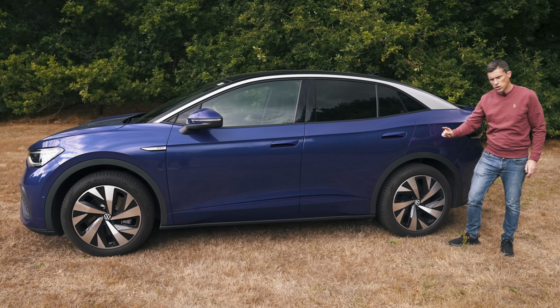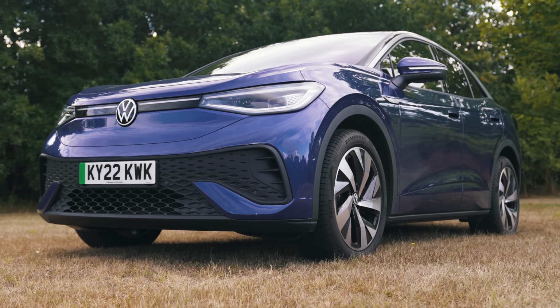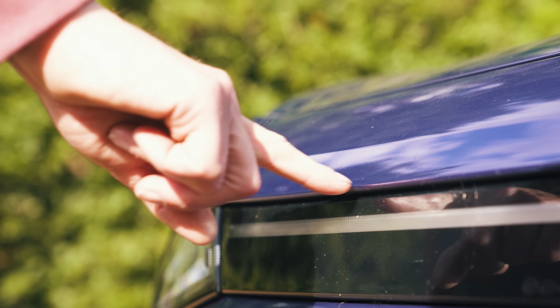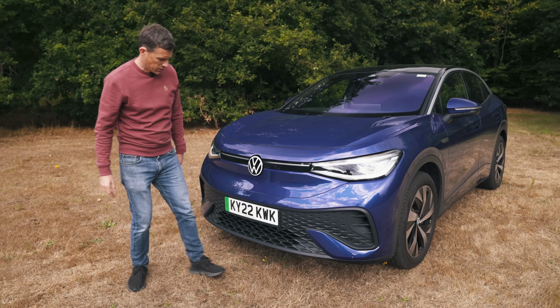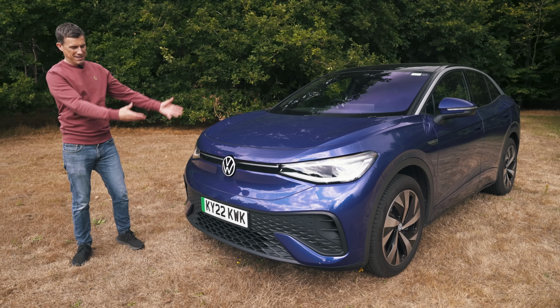Anyway, alloy wheels start at 19 inches, rising to 20s, which is what this car has. Moving towards the front, very similar to the ID4 at the front, no changes really at all. So you've got a light bar which runs across the front here. There's no proper grille because it's an electric car. And yeah, this is what it looks like.